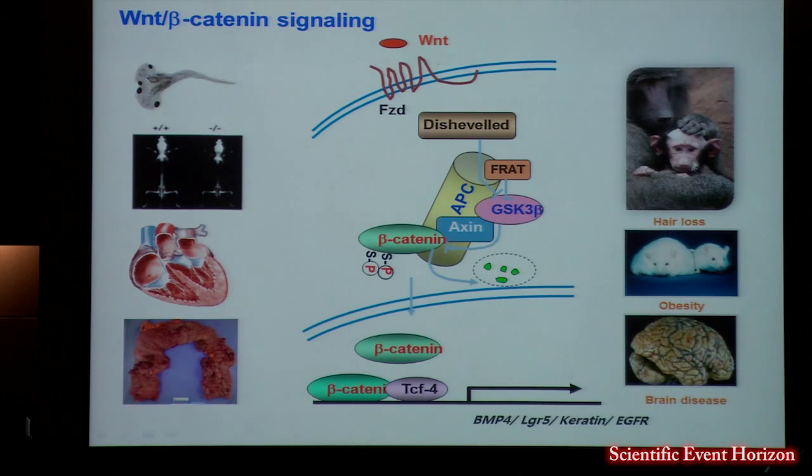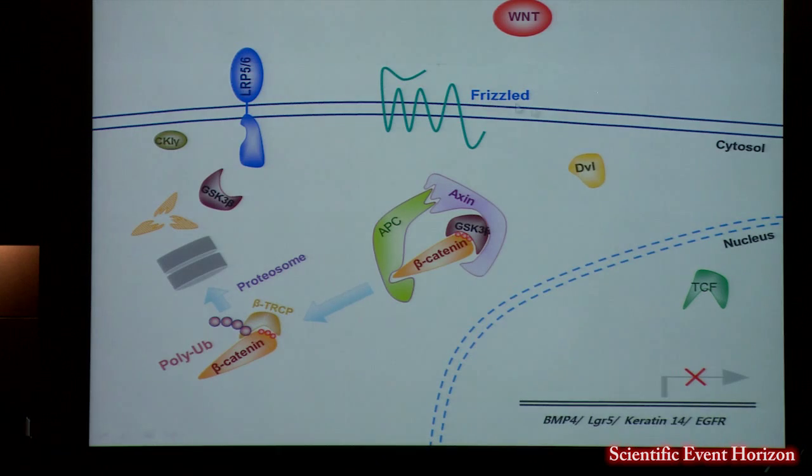Without Wnt stimulus, this key signaling molecule I'm going to tell you about today, beta-catenin, forms a complex with several negative regulators of the Wnt beta-catenin pathway, including APC, Axin, and GSK3 beta. By forming this destruction complex, beta-catenin is subject to phosphorylation, followed by ubiquitin-dependent proteasomal degradation.